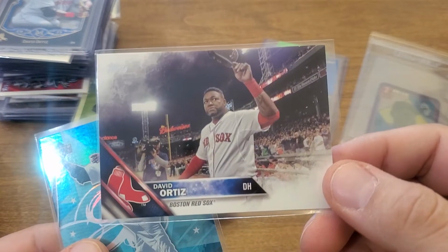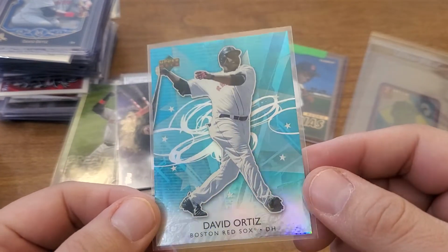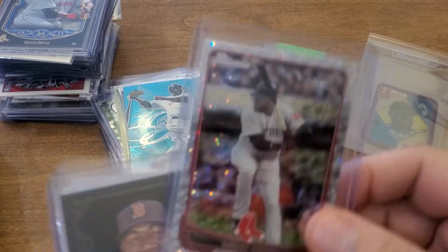David Ortiz, Nod of the Hat. This is a sharp looking card too. I think Upper Deck, man. Come on, Fanatics. Give Upper Deck some licensing. We want to see some Upper Deck baseball cards too.